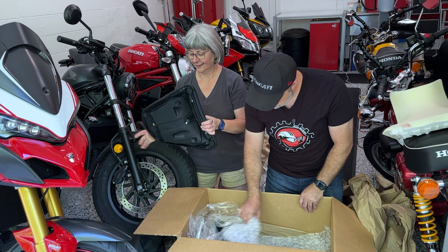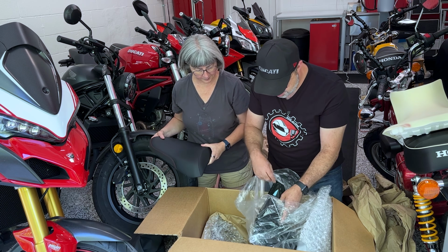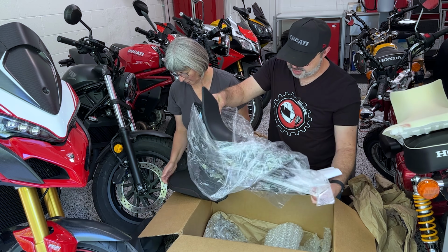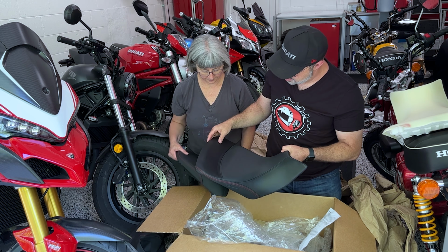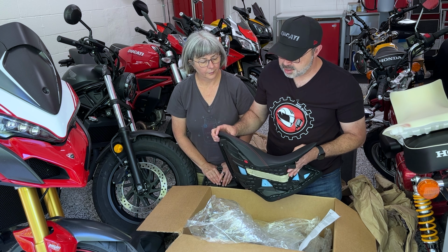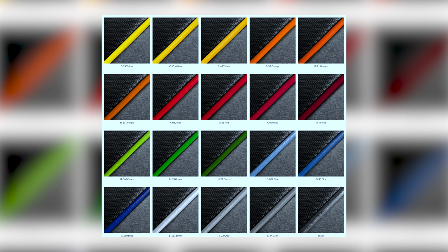So now this is the OEM seat. Or my seat, rather. Wow. The rider seat. Okay, cool. Check this out. That is pretty. So I went with the no welt, or some people call it piping. And you can get it in multiple colors, red, black, green, whatever color you want. And it just goes along here.